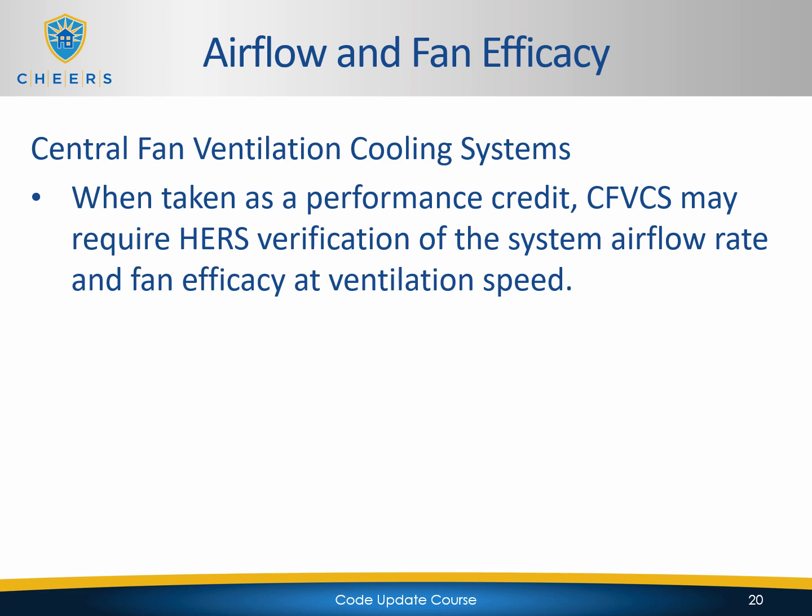When a central fan ventilation cooling system is taken as a performance credit, these systems may require HERS verification of the system airflow rate and fan efficacy at ventilation speed. So what does that mean? With this being a performance credit, you're only going to see this on the PERF-1. So you're going to need to look at that Title 24 document. If it lists that they took credit for a central fan ventilation cooling system, then they're going to want to verify that the airflow and fan watt draw are within compliance with this system when it's running.